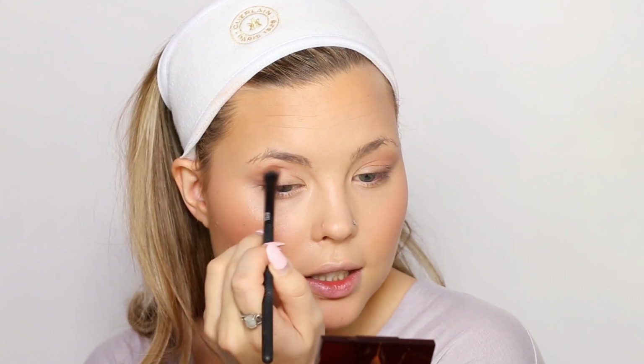I always go just a little bit above my crease because I have smaller eyes and I do have quite a bit of space between my brow bone and lash line. Also I have slight hooded eyes, so I prefer applying my shadows pretty high so that I can actually see them and enjoy them and they don't just disappear.